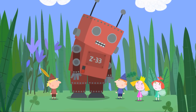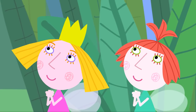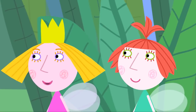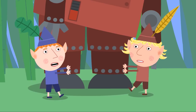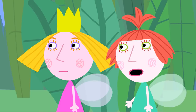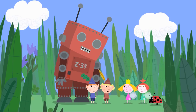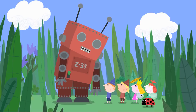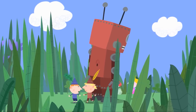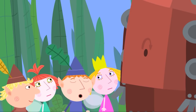There, finished. Ooh. So, will it talk? Will it make me a cup of tea? No, it's just a toy robot. It'll do this. That's a bit boring. It isn't boring. That's what toy robots do. Let's switch it on. It doesn't do anything. Oh. Maybe it needs batteries. No, it's clockwork, but there's no key.